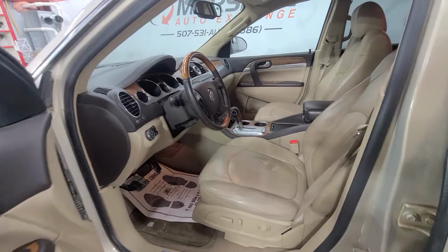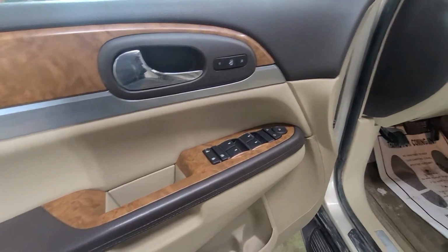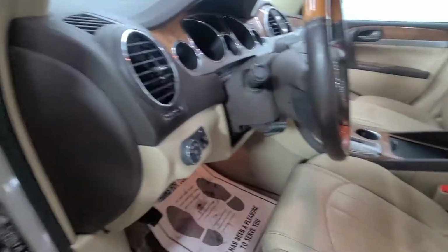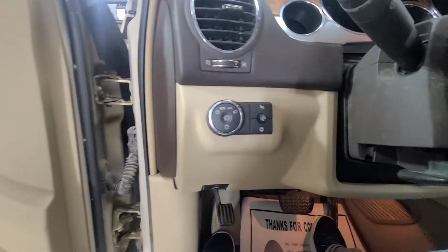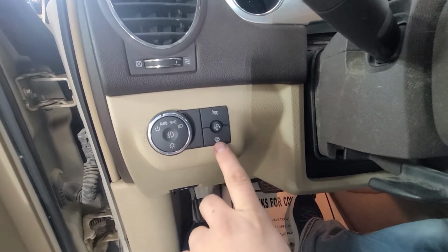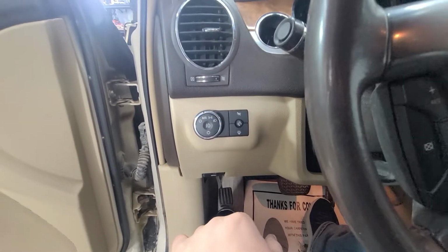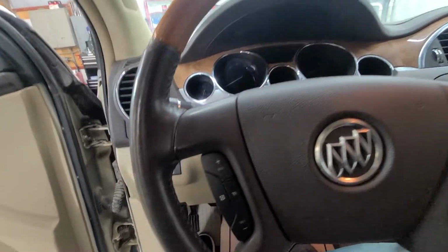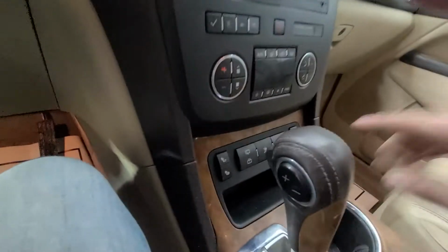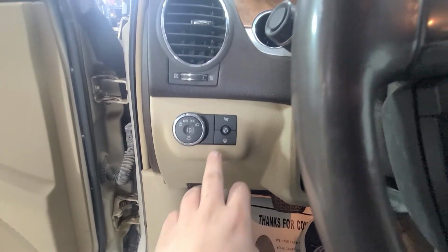Coming inside, you got the tan leather seats. Power mirrors, power windows, power door locks, power driver seat. Automatic light settings are right here. Dome switch, dome light, dimmer switch, and then your rear window spray. Actually, that's incorrect. I'm not totally sure what that button does. We'll find out in a minute. I had to think about that because your rear window spray is over here. It's heat to your window spray, I think is what it is.